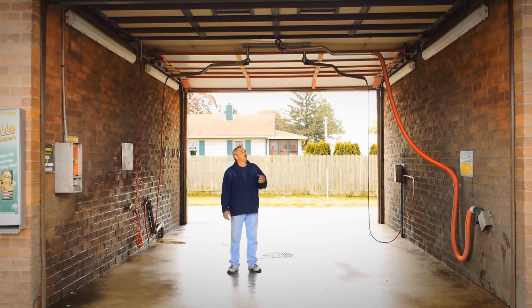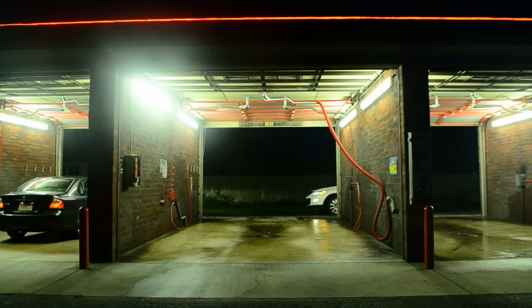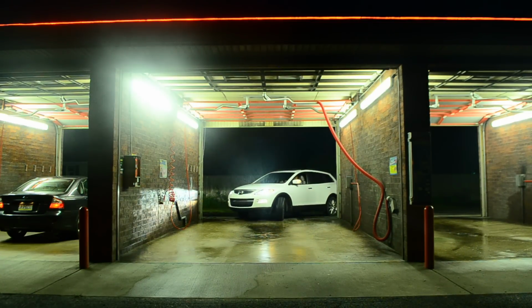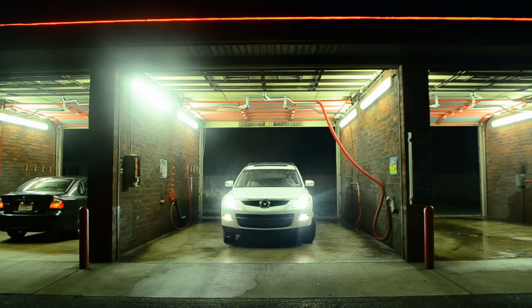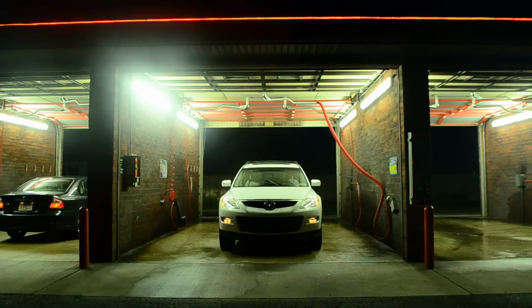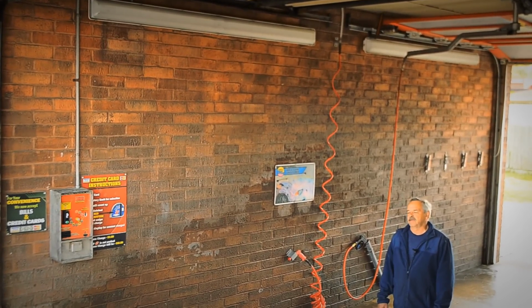We actually installed 4 8-foot T5 lights. I have them on timers so that when it starts to get dark out, 1 light on each side comes on. Say 2 hours after, when it's really dark out, all 4 are lit. 10 o'clock at night, 2 of them go out, so I only have 2 on overnight. Just another way to save energy, another way to make it more convenient.